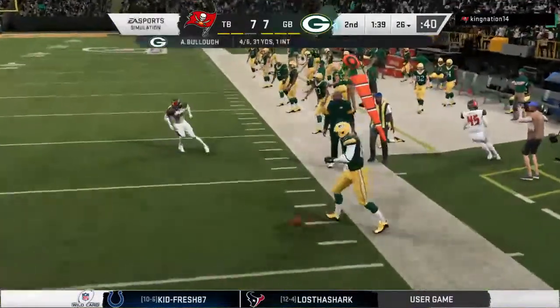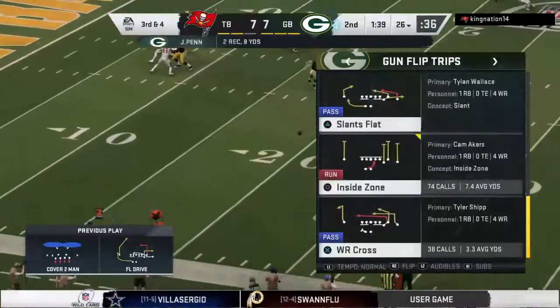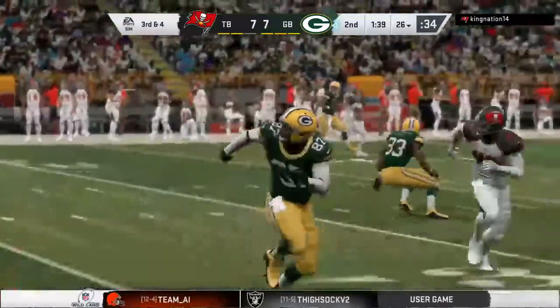And he's got his man on the out route. And he'll get this up past the 25 before he's out of bounds. They'll get 9 there as that sets him up better for 3rd down.